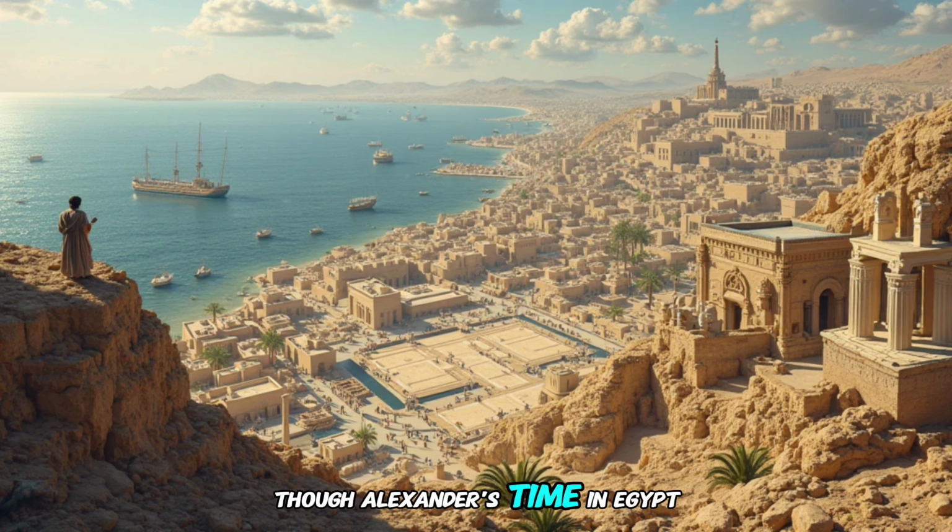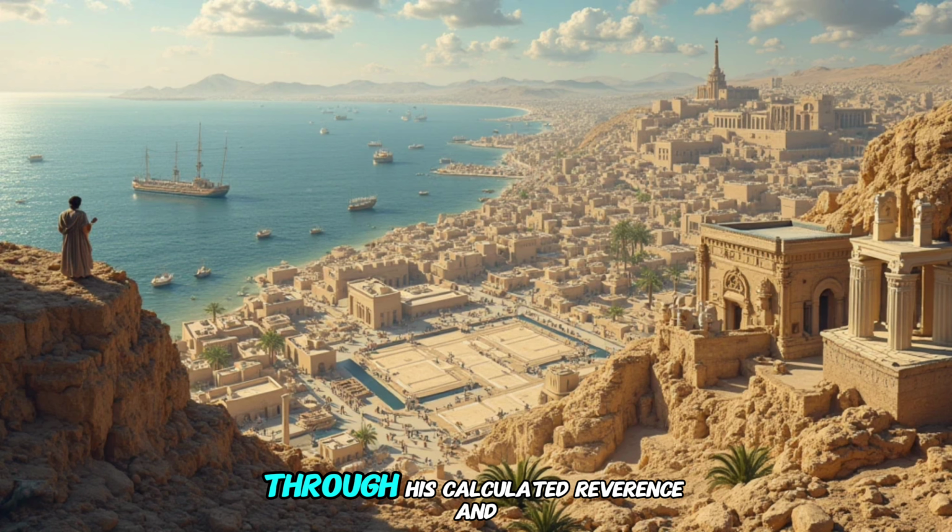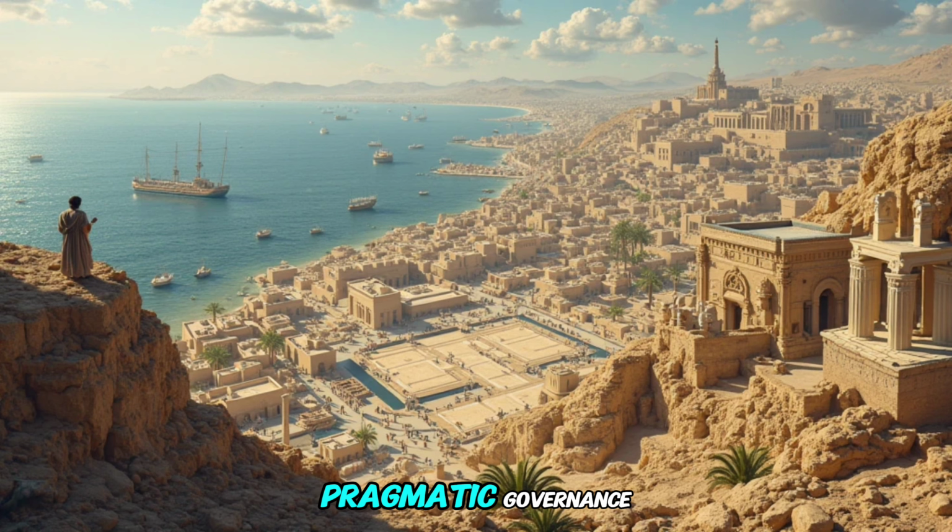Though Alexander's time in Egypt was brief, his influence reshaped it for centuries. His founding of Alexandria laid the groundwork for a new era of scholarship, culture, and imperial administration, where the legacies of Greek rationalism and Egyptian tradition could thrive side by side. Through his calculated reverence and pragmatic governance, Alexander the Great did not merely conquer Egypt, he redefined it.